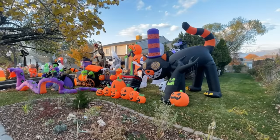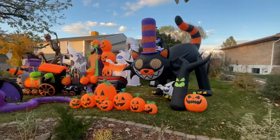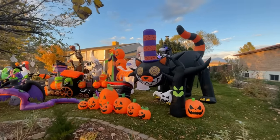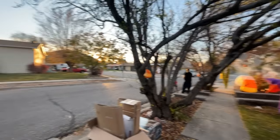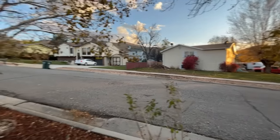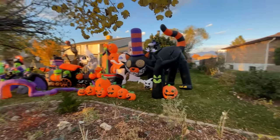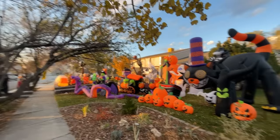This is it, right here. This is the right side, which is mostly inflatables. We've already had a couple groups of trick-or-treaters so far, maybe three groups. I know it's pretty dead around here. Last night was insane. If you guys watch our live stream, you'll see it gets pretty crazy. So let's start on this side and then we'll go over there to the Nightmare Before Christmas and then into the back for the animatronics.